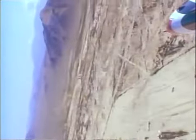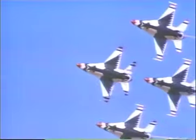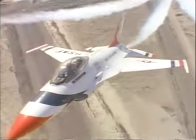Now, the diamond formation from the opposite direction making the same maneuver, only this time with an added dimension. A wingtip to wingtip formation. To sustain a precision formation while in a continuous high G-force requires exceptional pilot physical condition, coordination, and proficiency.